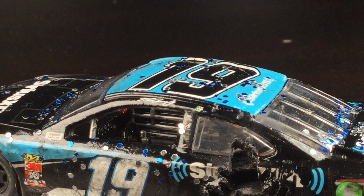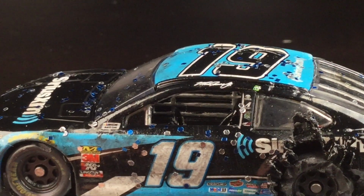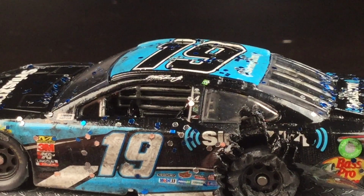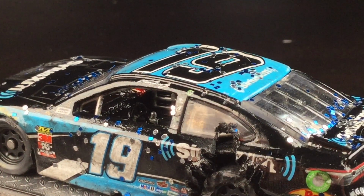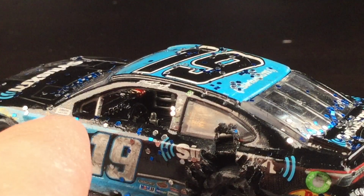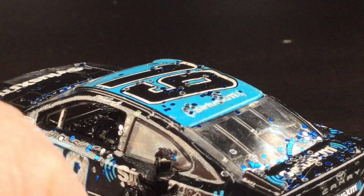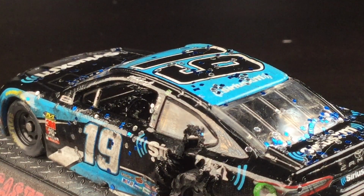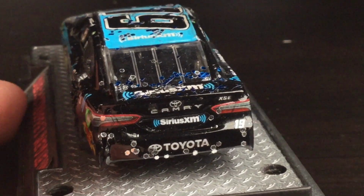You can see a little bit of the detail I've painted inside the car. You can just see a little bit of the interior, how the roll cage, the bars and stuff, is painted. I got the steering wheel painted. I even painted the shifter. You can even see the dashboard is painted as well. I definitely tried my hardest. You can see the steering wheel's painted as well. I tried my hardest to get this diecast as detailed as possible.